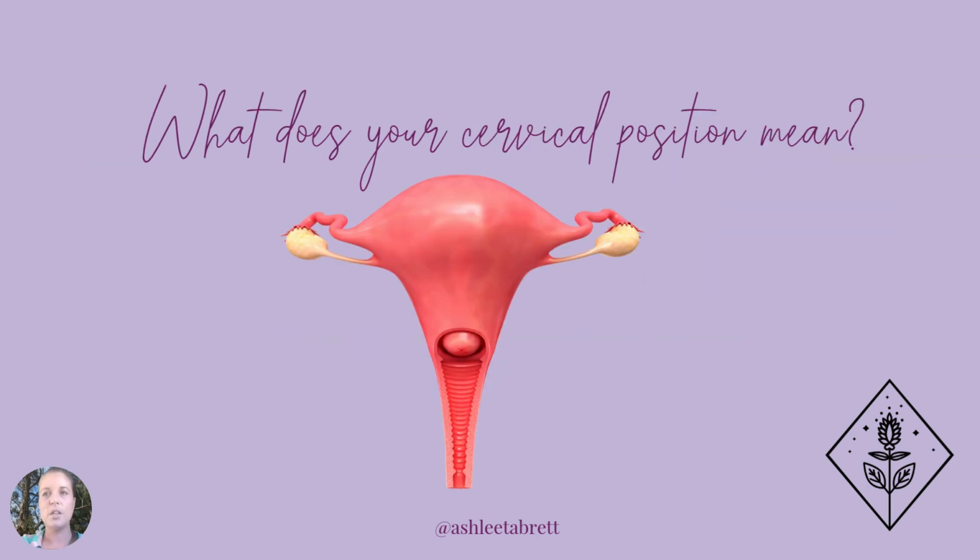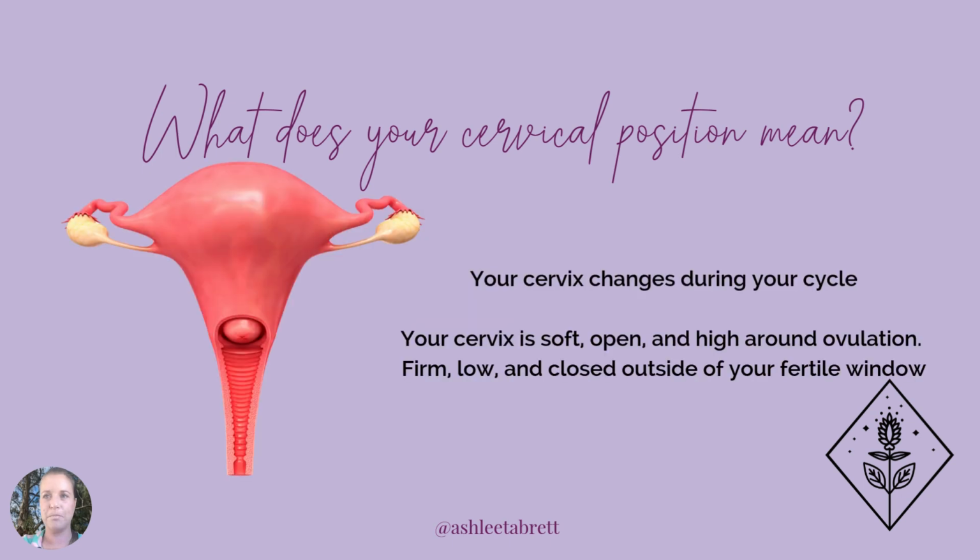Let's talk about your cervical position. Your cervix also changes during your cycle. In the fertile phase, your cervix is going to be soft, high, open, wet. Think SHOW: soft, high, open, wet.